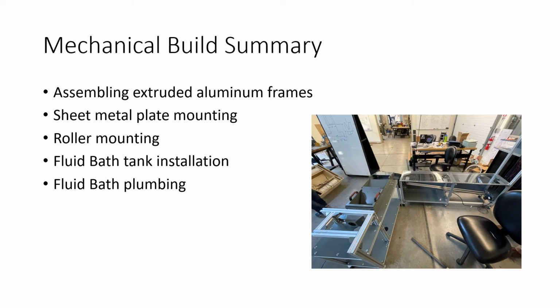Here's a brief summary of our mechanical build, and on the right you can see where we were just a few weeks ago. We started our mechanical build by assembling our extruded aluminum 80/20 frames. Following this, we mounted all of our sheet metal plate, which allows all of our other components to be mounted. Following this, we mounted our rollers on the diverging rollers module, and then on the fluid bath module, we installed the tank and all of the hardware that goes with that, and then we attached the tank to the pump.